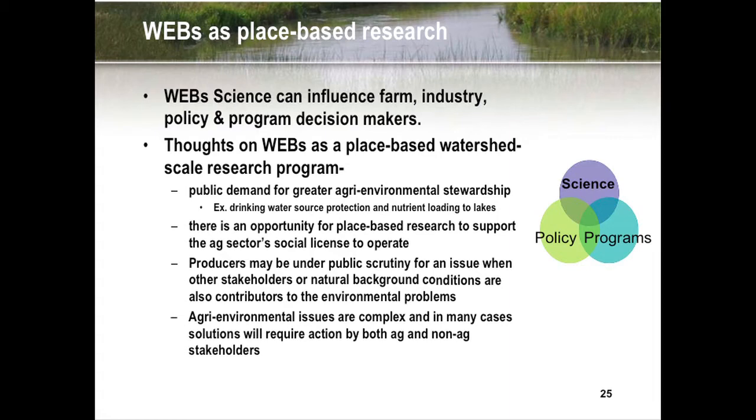Within WEBS, I'll just give one example of this: the South Nation watershed in Ontario did some controlled tile drainage research where they found that the controls reduced the nutrient loading at the field scale and at the watershed outlet. They also found that they got slight increases in their crop yields, which would pay back the cost of those control structures after about 3 or 4 years.